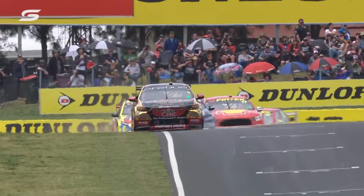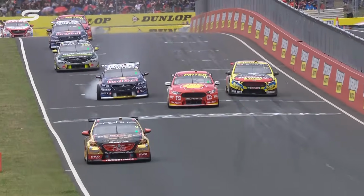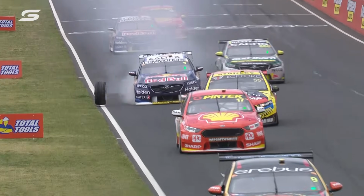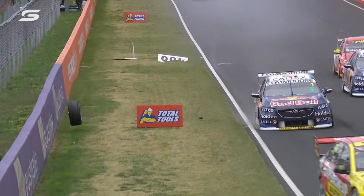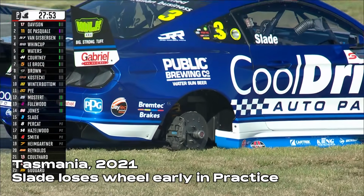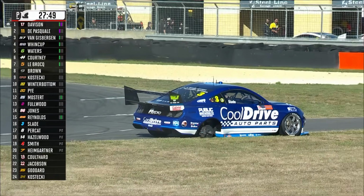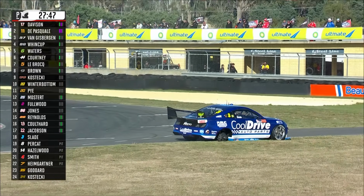And just have a look. Yeah. Oh, no, the wheel's off. Gee, Neil, that was lucky, wasn't it? The fact that, this is not good. Tim Slade right rear missing. Now that'll trigger a penalty for them for not sending that car. Red flag, red flag.